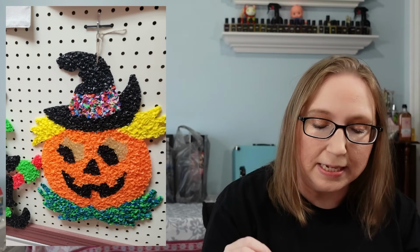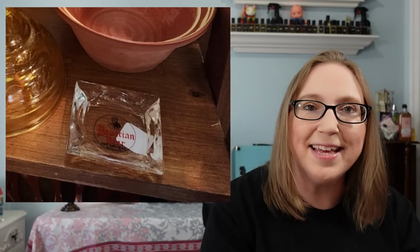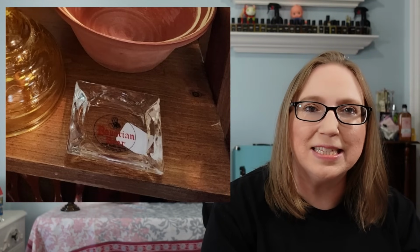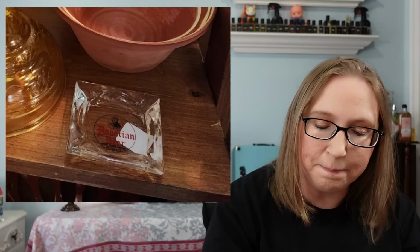Then we also sold quite a few of these melted popcorn pieces. This one was a scarecrow pumpkin. That one sold for $20. Then we sold a glass advertising beer ashtray. It was for Bavarian beer.